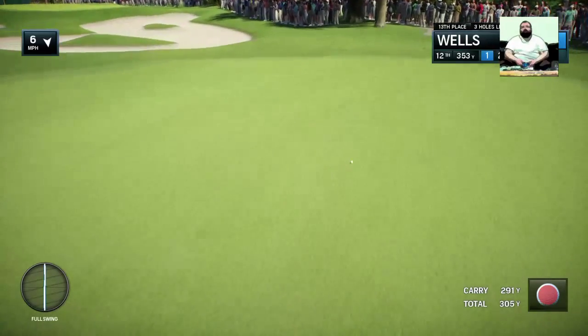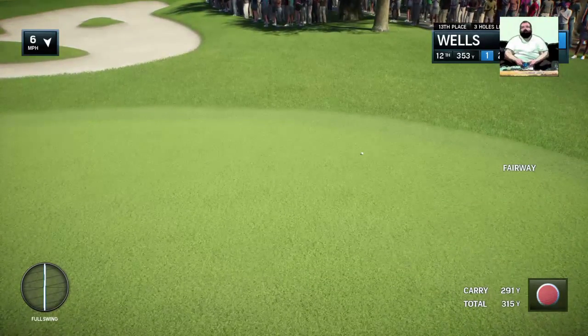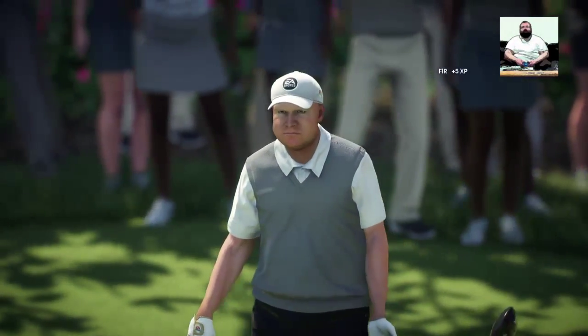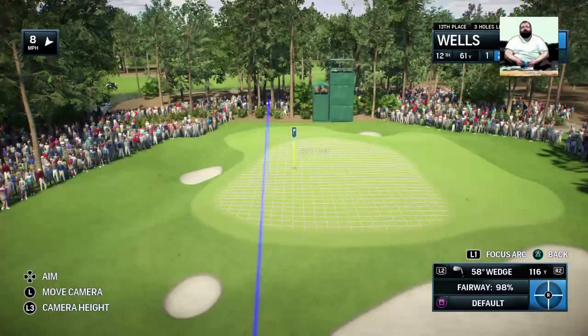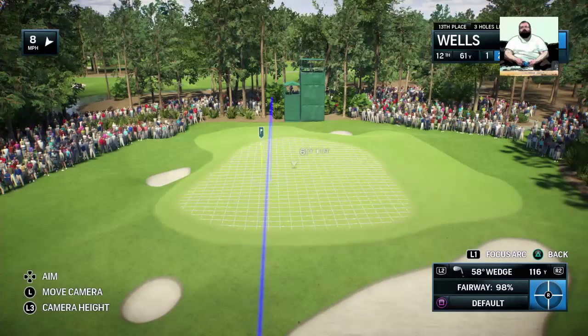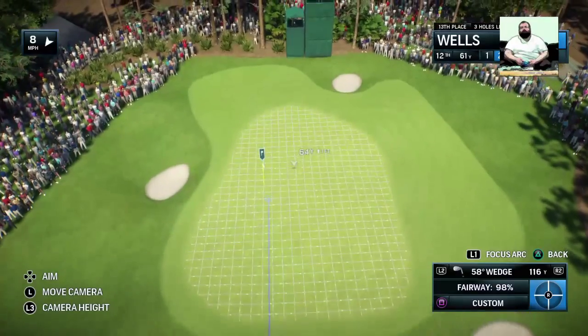Good contact, good result. Frank couldn't ask for anything more. Just the lie there, too. It is sitting up like it's teed up. Now the approach to the 12th. Frank, what's the player looking at? Well, it's a fun shot here for the second shot, especially if you've driven it down the right side, because then you can see the flag no matter where it is on the green.